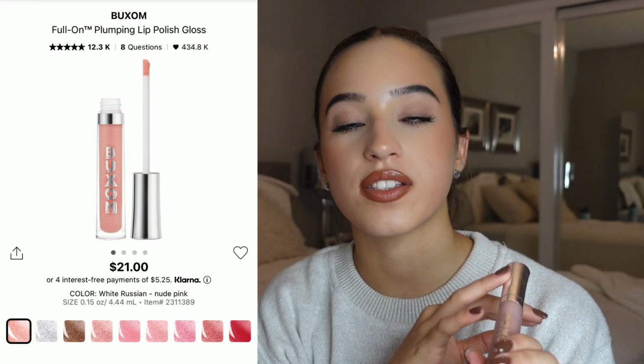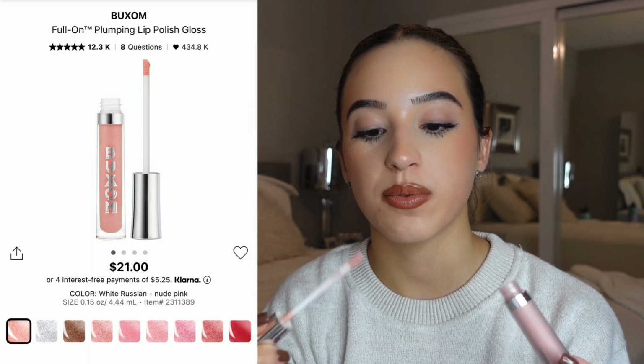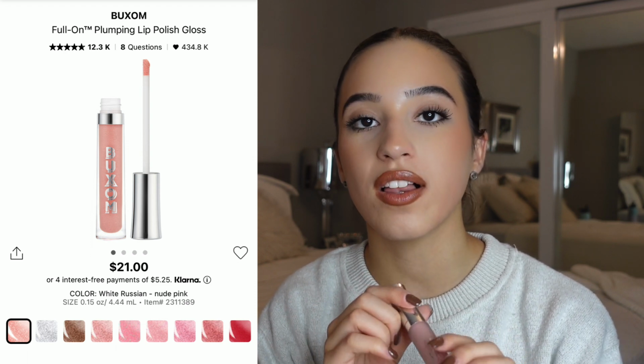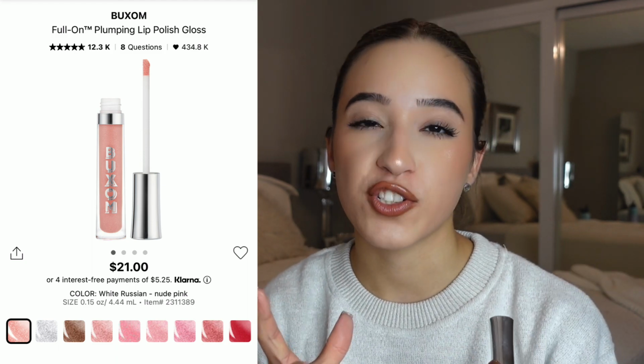Now onto glosses. The Buxom plumping glosses are so nice. So I have the shade White Russian. This is a lighter shade, so I like to pair this with a darker lip liner and lipstick just to add a little bit of dimension, but these plump your lips so well and it just gives a nice reflection, so they look like you have lip injections but for much cheaper.